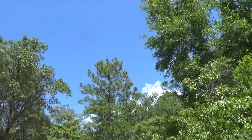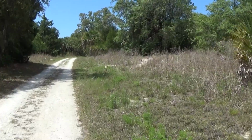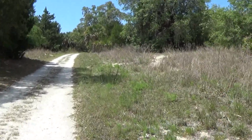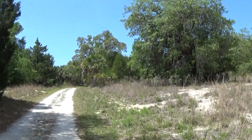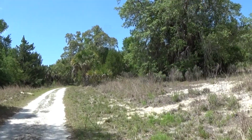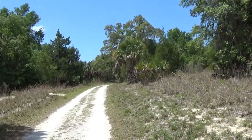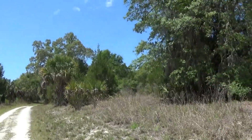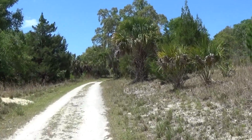Alrighty, I'll check back in a little bit. Gonna stay on the fire road. There's a nice breeze. It's not too hot. I can imagine in the summertime though, walking on this fire road in the heat with no tree cover would be a little bit intense. I got lots of water.